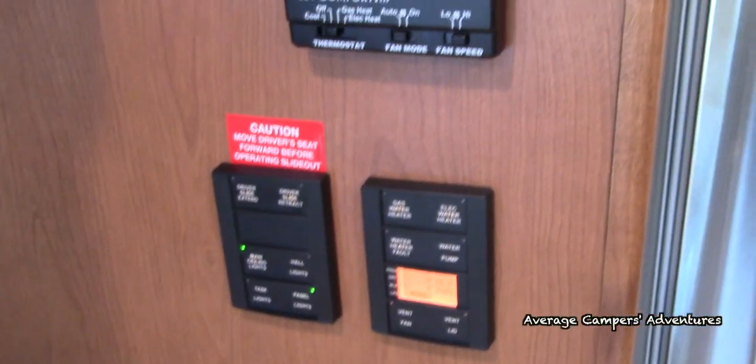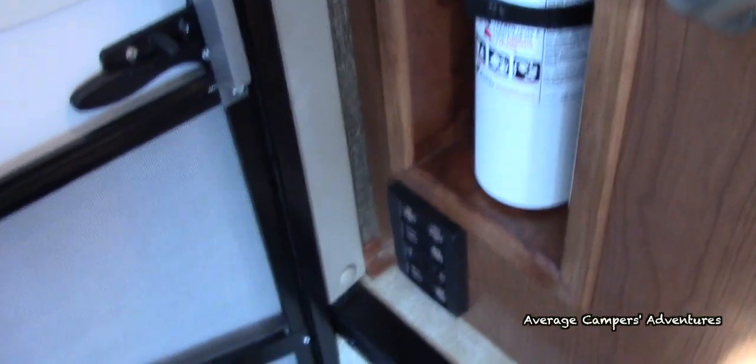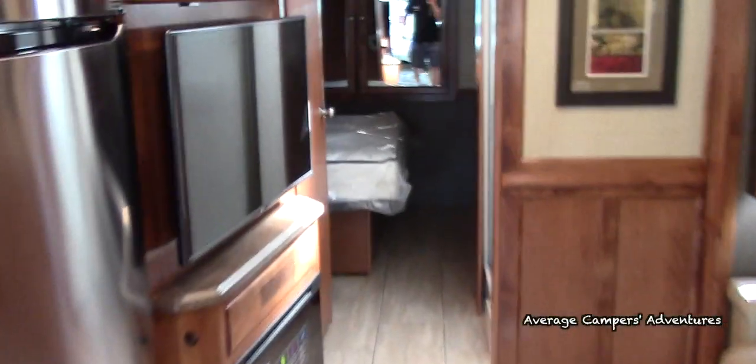A command center. Command center. You can pretty well control the lights from anywhere, no matter where you're standing in the coach. So it'll give you choices of doing all kinds of things right here. And there's also one down here that will allow you to do the same thing as you're walking in the coach. And then there's also one in the bedroom that'll allow you to do the same. So this is a wonderful feature.